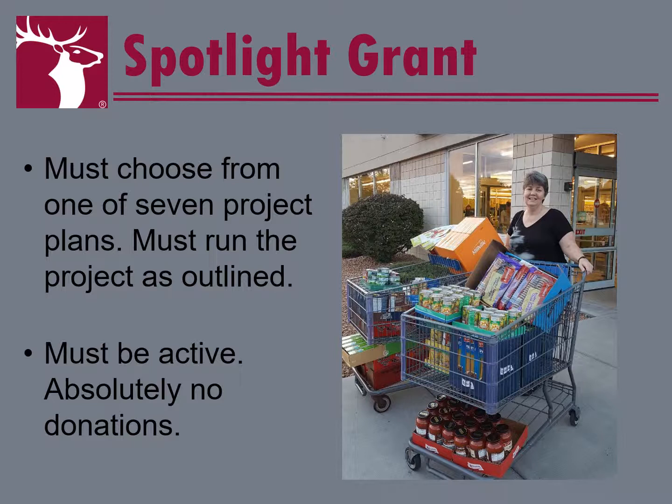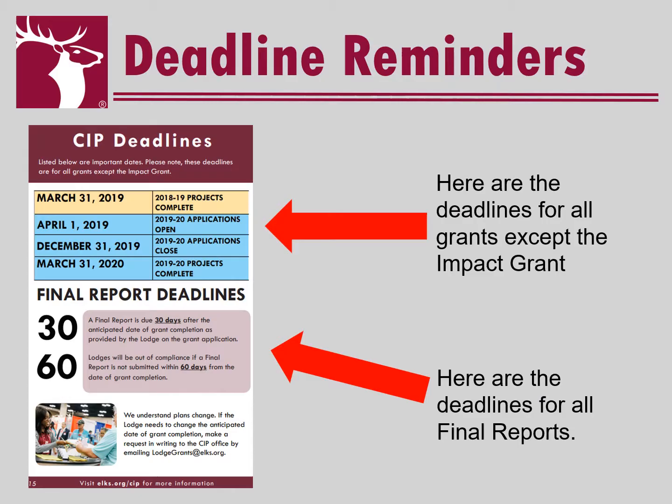Another thing to keep in mind about the Spotlight Grant is they must be active. Absolutely no donations. This is your lodge's chance to, again, be active in the community and to help shine a light on those very important issues that almost every American community faces. So again, the lodge must choose from one of the 7 project plans and implement it in your community. Every lodge has the opportunity to apply for a Spotlight grant.